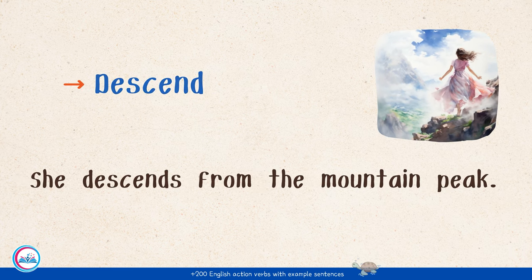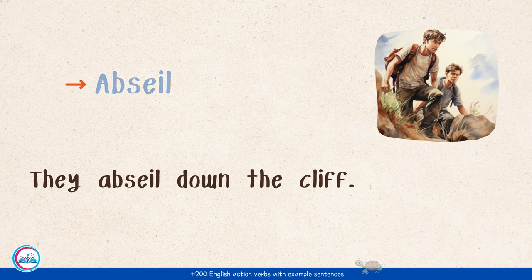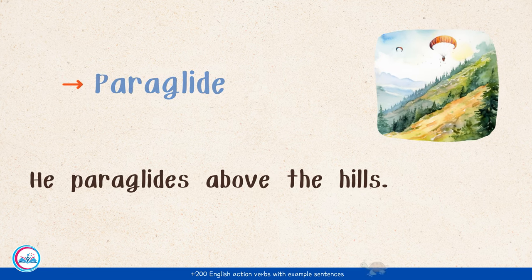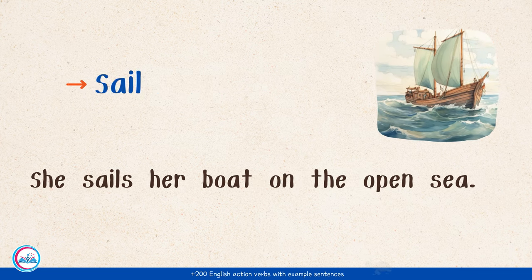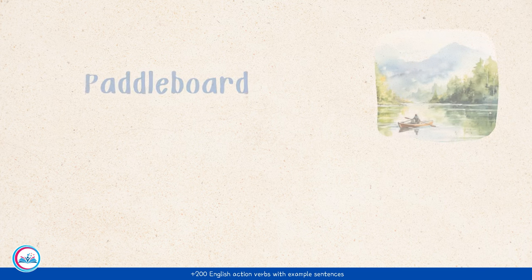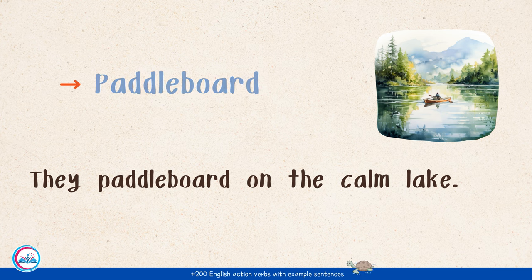Descend. She descends from the mountain peak. Abseil. They abseil down the cliff. Paraglide. He paraglides above the hills. Sail. She sails her boat on the open sea. Paddleboard. They paddleboard on the calm lake.